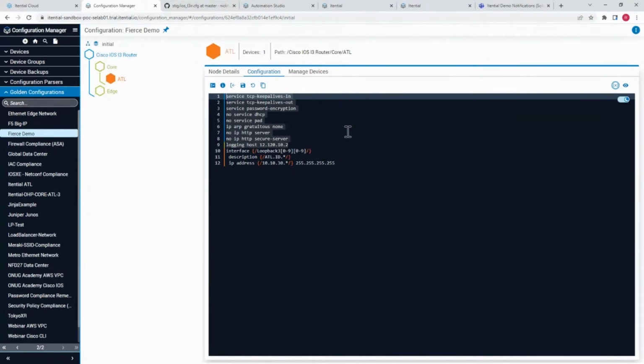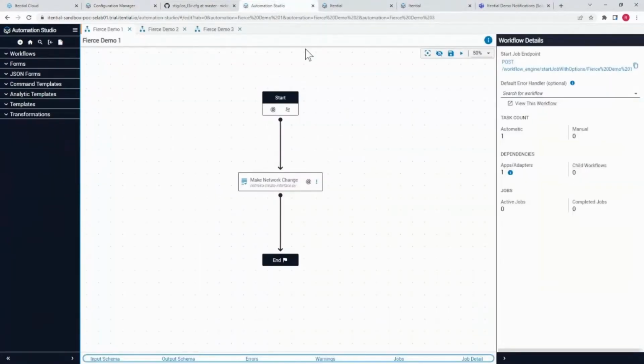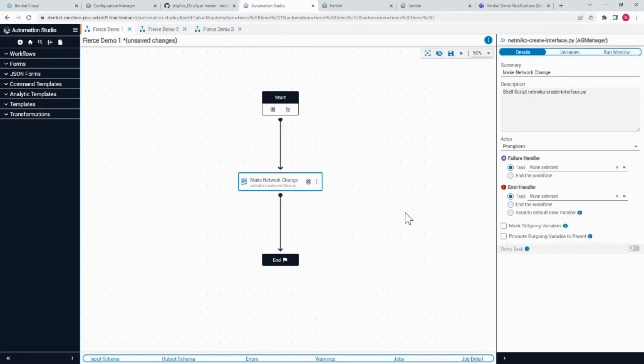Now let's move over into another area of our platform called Automation Studio. So this is our low code. You want to think about it as a canvas with a drag and drop interface. And if you think back to that slide I showed where the networking team is focusing on automating that network task, that's what this looks like. So right in the middle of this, it's make the network change. So this is one step in an automation process.